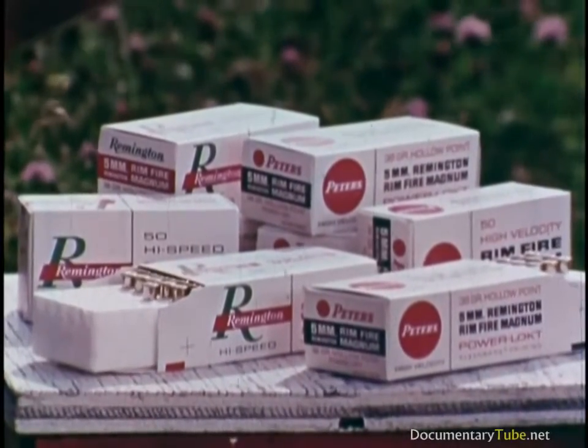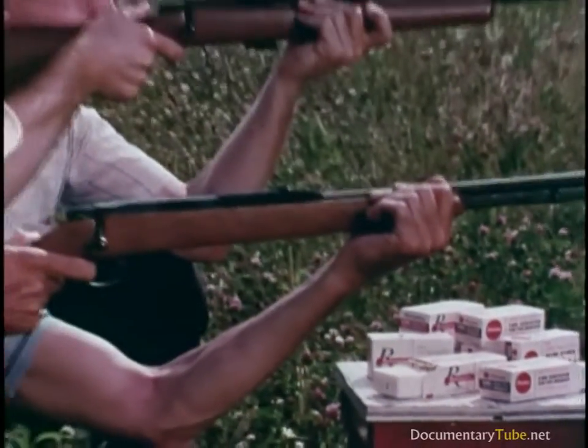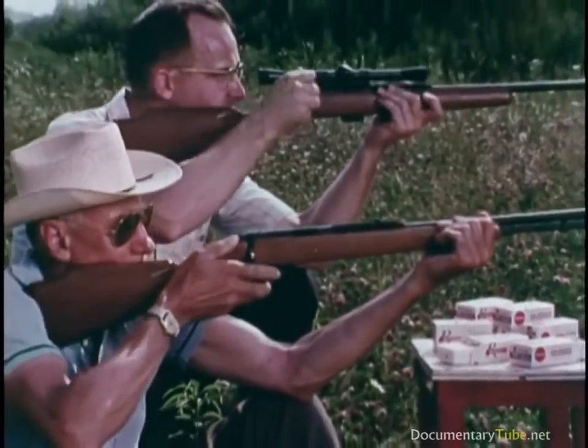Now something new for you varmint shooters. Remington's new 5mm rimfire Magnum. It's a hot one, and watch him go.